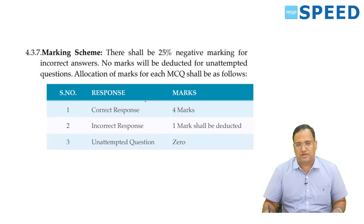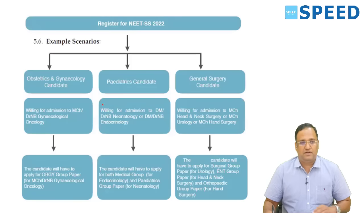I'll just show you the flowchart and table. Before that, a correct response will have 4 marks, an incorrect response will have 1 mark deducted, and unattempted questions will have 0. So there shall be 25% negative marking for incorrect answers. No marks will be deducted for unattempted questions, and allocation of marks for each question is as follows: 4 marks for the correct answer. Now, you can see here.